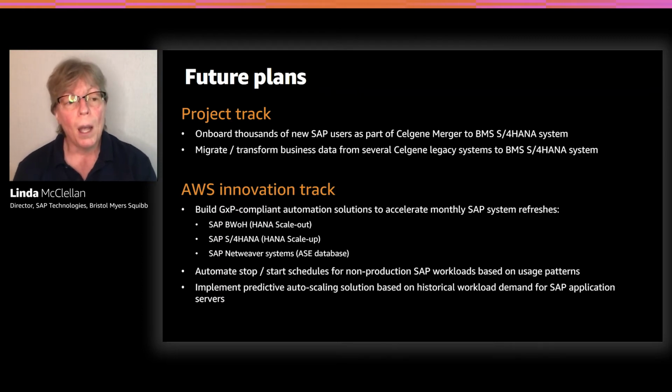One of the other really cool initiatives that we had with AWS was, okay, we're here, now what else can we do, right? So one of the items that we're looking at is reducing the amount of time it takes for us to do our monthly refreshes from production to test. We do these every month. It usually takes us about 3 to 5 days to do them, and our business waits 3 to 5 days to start testing again. So with AWS, we're looking at ways to take it from days to hours. We're looking at a scale-out solution for HANA, a scale-up solution for HANA, as well as the ASE NetWeaver database solutions.